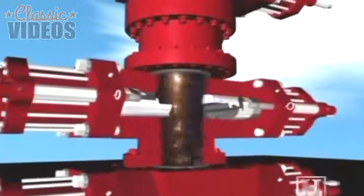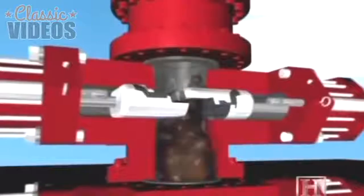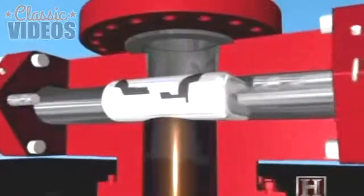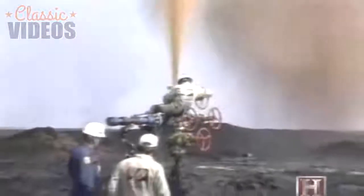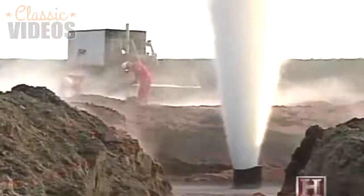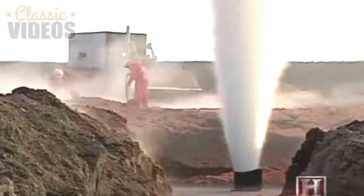This type of BOP uses hydraulic rams that close and seal off the hole. And when you actually get the pleasure of shutting the blowout preventers in, it's the quietest quiet in the world. It's a very good feeling. Clearly, it's a dangerous line of work, and it always has been. Thousands of people have died fighting these fires over the past century and a half.